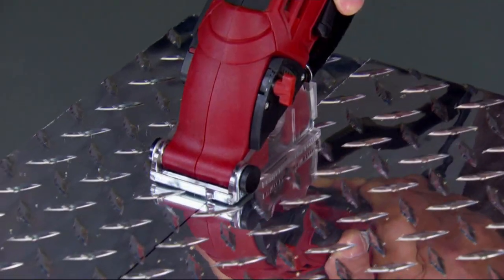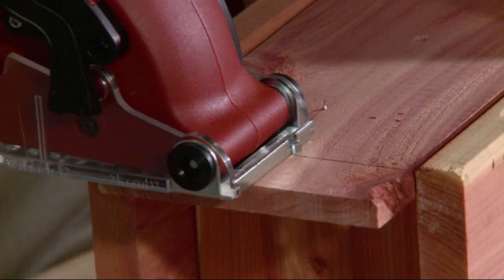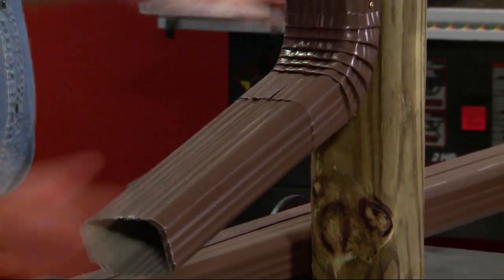Whether you're a do-it-yourselfer or a professional contractor, if it's a home repair or a weekend woodworking project, if you're a tool guy cutting for a living or a first timer, the Rotorazer is the fast and easy way to get the job done right the first time and every time.